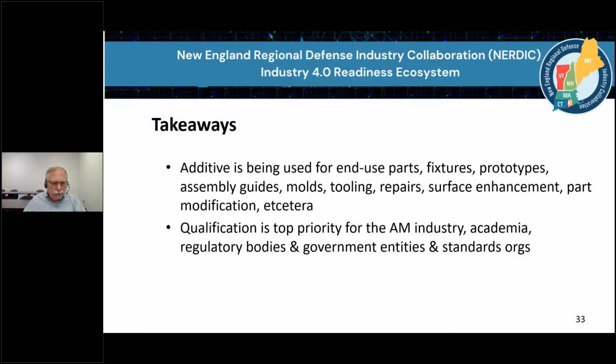Next, please. So it can be used for end-use parts. It's being used for end-use parts, but it's also being used, probably more importantly, for a huge range of fixtures, prototypes, assembly guides, whatever you need in order to assist the manufacturing process.